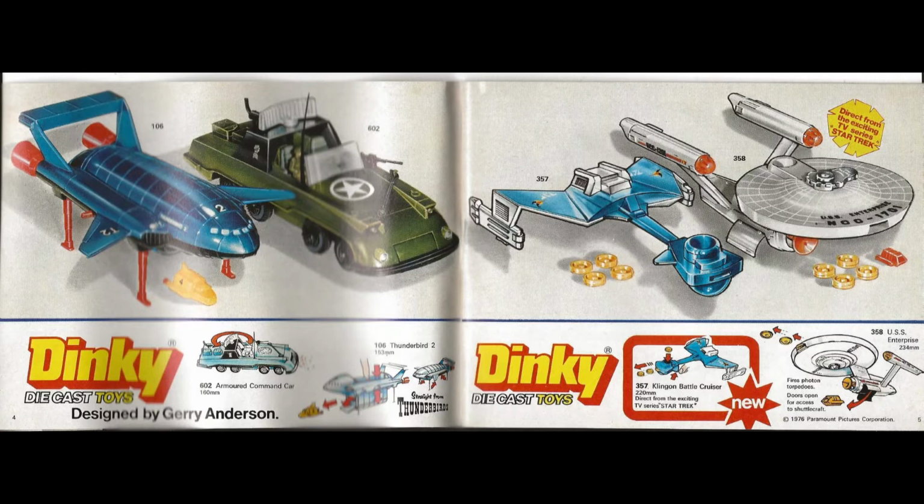So if I move on to the next page, this one is more Gerry Anderson, and here we have the rather daft blue Thunderbird 2. Again, for no apparent reason that I can sensibly explain to you. And there's also, it hasn't scanned terribly well, the armoured command car again, which was in the previous catalogue. So again, a holdover from the previous year.